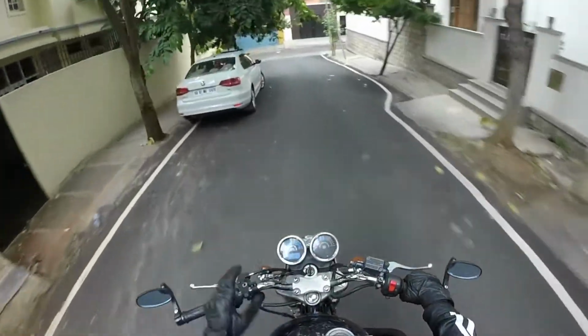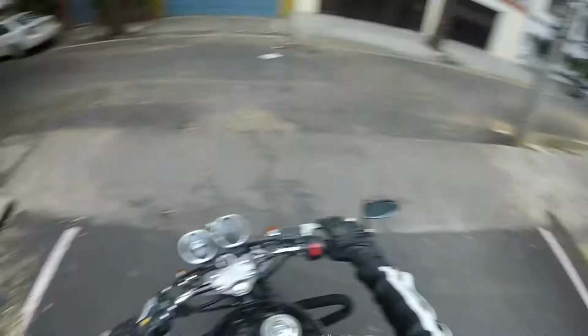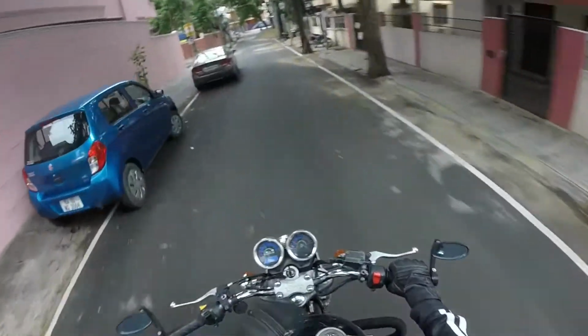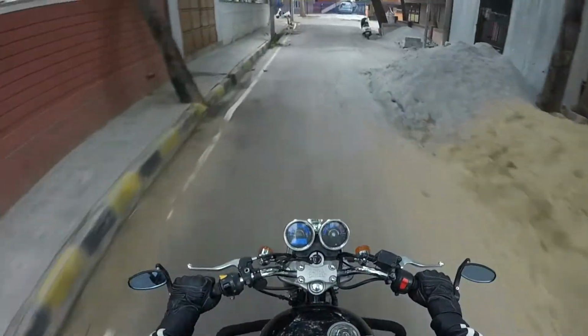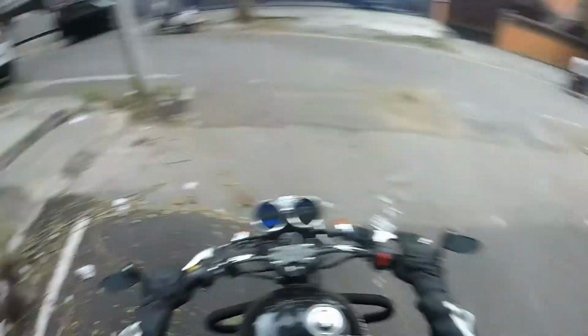So here's another thing I like about the Royal Enfield Thunderbird 350. It's a very rigid and sturdy motorcycle, so you can practically do almost any terrain on this bike, which is really advantageous if you're riding in India, because we have extremely varying road conditions.